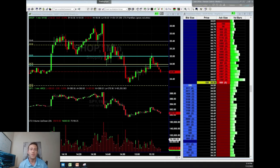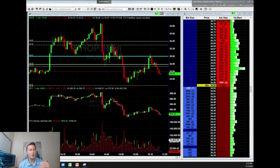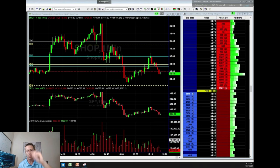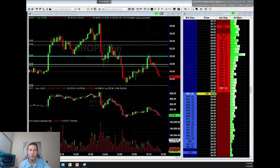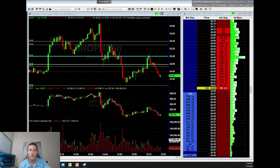So I didn't necessarily have the best entry on this trade. I was looking for this to make a lower high, but it was going to be shortly underneath that 35 level, and I wasn't expecting as good of a pop initially at first. So thankfully, this worked out in my favor. It ended up breaking back below that big level, and at that stage, I knew I was in a really good position.